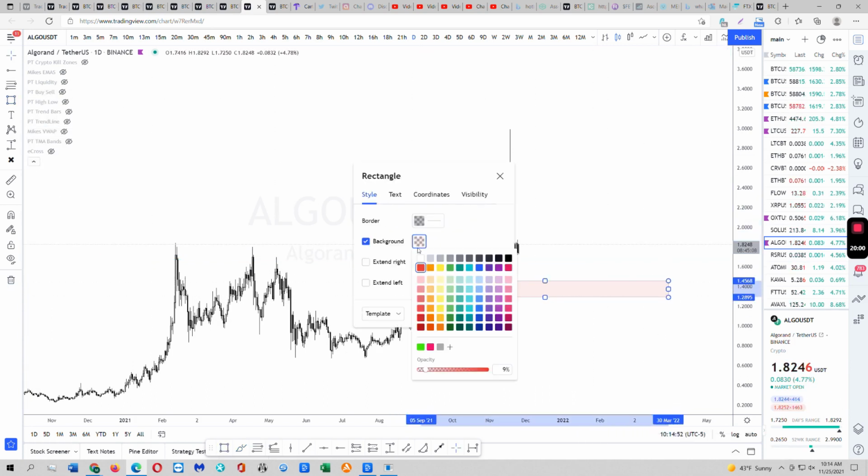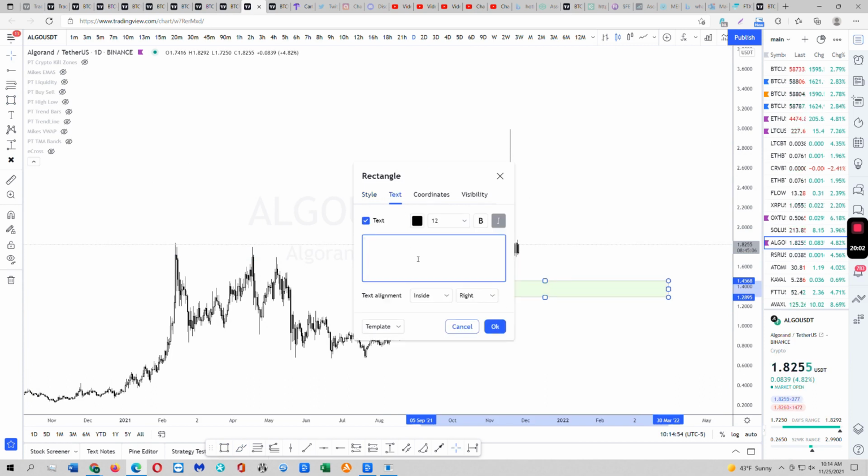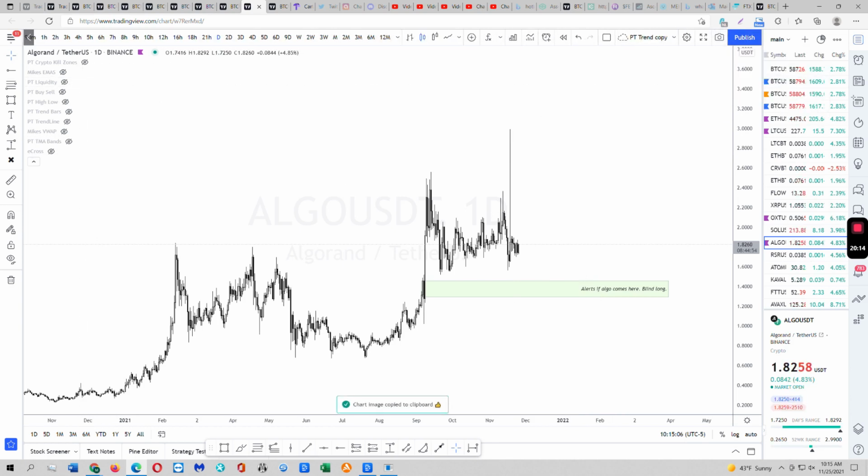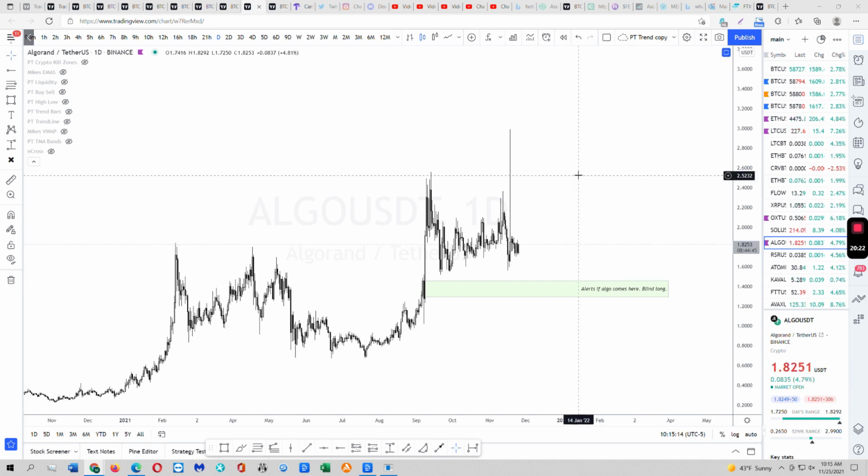And I'm going to post it here. I'm going to put it in the Discord for us. Alerts: if Algo comes here, blind long. Okay. Copy. Algo, done, posted. Okay. Next, let's go to Sol.